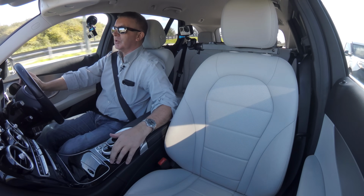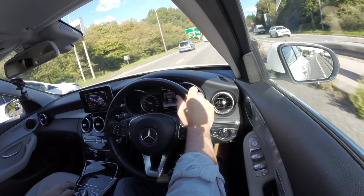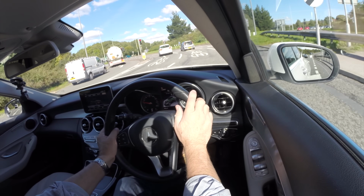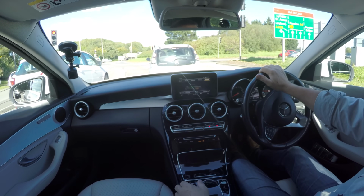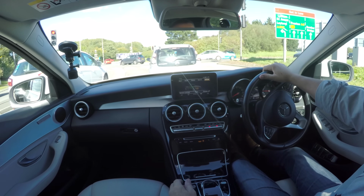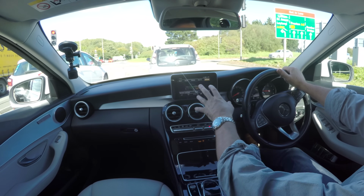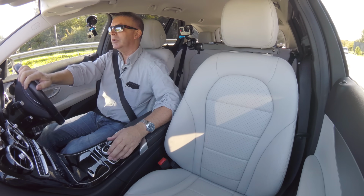Let's just try it in Sport, see what happens in Sport. There we go, Sport. Yeah, it's changed down already, so the throttle response is more sensitive. We've got front and rear park assist. There's a display in the roof for the back. And we've also got a reversing camera, which I should have probably shown you before. I won't put it in reverse here.